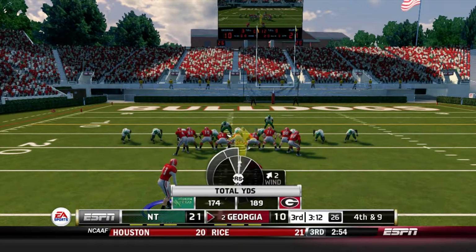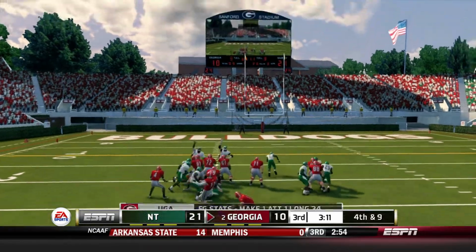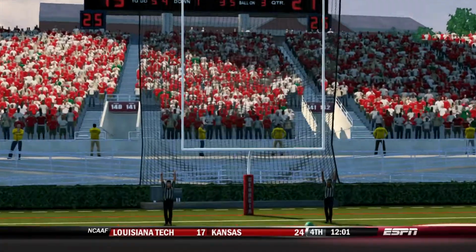So the field goal unit is on the field. They'll try for 3 points. It's up, and it is good.